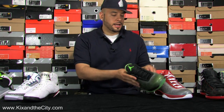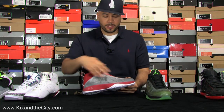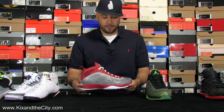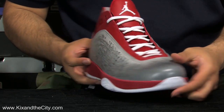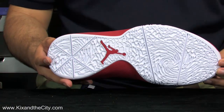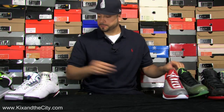Warrior Pack Black Neo Lime, and then the Wolf Gray and Red. So it has the Wolf Gray leather, that premium 2011 leather, with the red hits right here going up the tongue, in the lining, on the heel, in the midsole, and it has a white outsole. So the Air Jordan 2011 Warrior Pack dropping later this month.